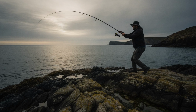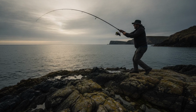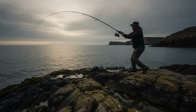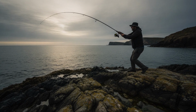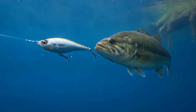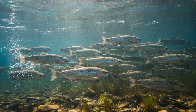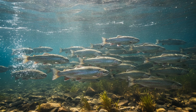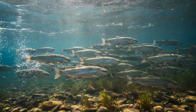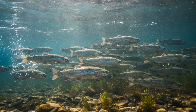We have been doing the exact same thing for decades, casting perfectly, reeling smoothly, and wondering why the fish simply follow the bait to the boat and turn away. It is because perfection is not natural in the wild. Perfect means healthy, and predators do not want a healthy, fast meal. They want an easy, broken meal.